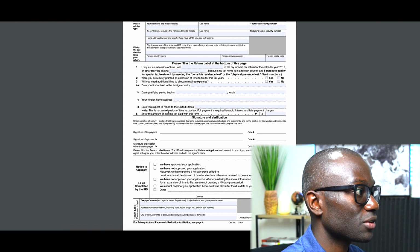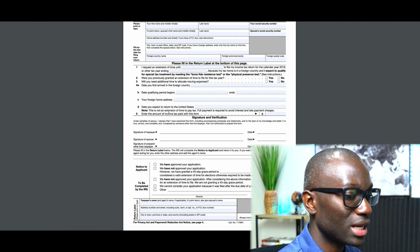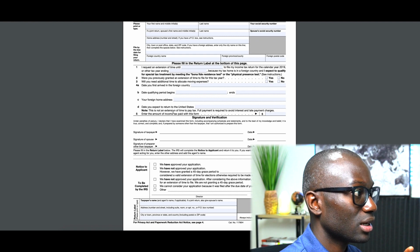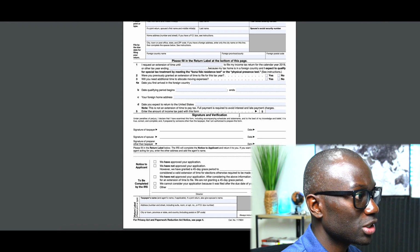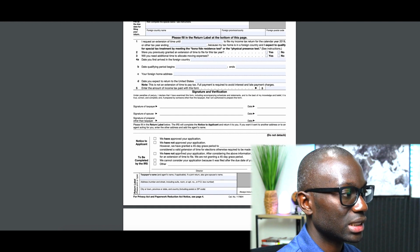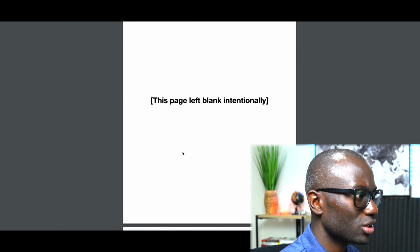This is not an extension of time to pay tax. So if you haven't paid your taxes, you might be incurring a penalty or even interest on whatever amount you're owing, so keep that in mind. This is not an extension of time to pay. So you can always make some payments through this form as well. But as you can see, this is how they will respond to you. Now, if you filed electronically, then obviously you're going to get an electronic response. It's pretty straightforward. There's not much to it.